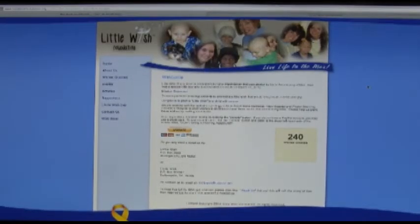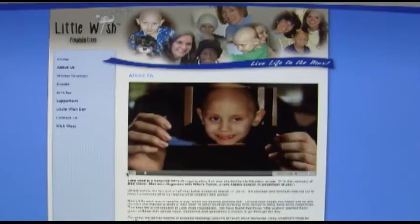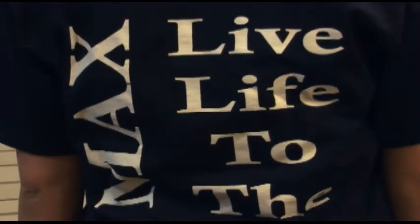Many Butler students get involved in clubs and organizations. Bryn Erdy has a story about one student who has a very personal reason for starting an organization which touches the lives of many children. Liz Nemec manages Little Wish Foundation, which is a nonprofit organization that grants wishes to children suffering from cancer. Nemec lost a close family friend, Max Olson, in 2010 when he was only 7 years old. Little Wish Foundation commemorates him.